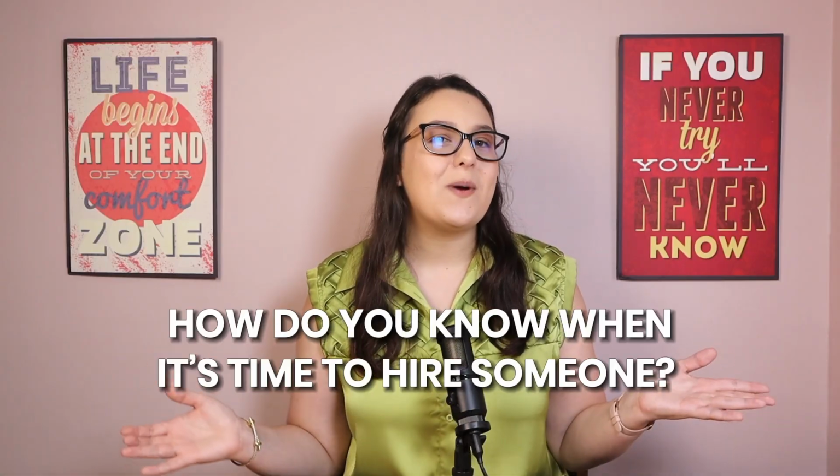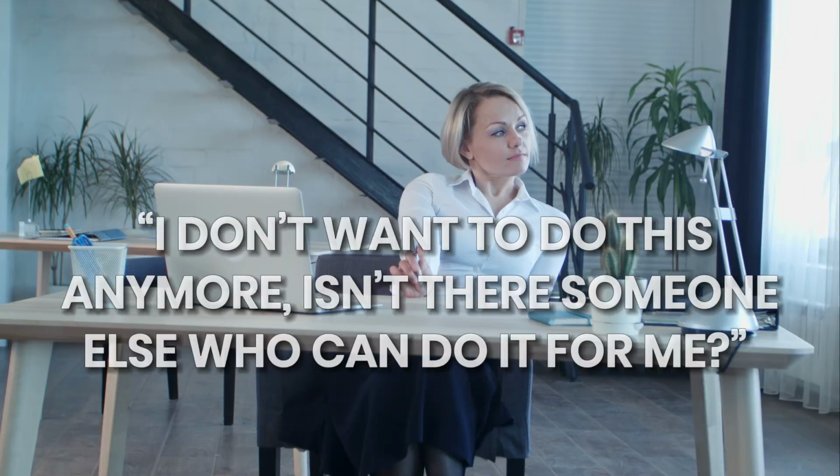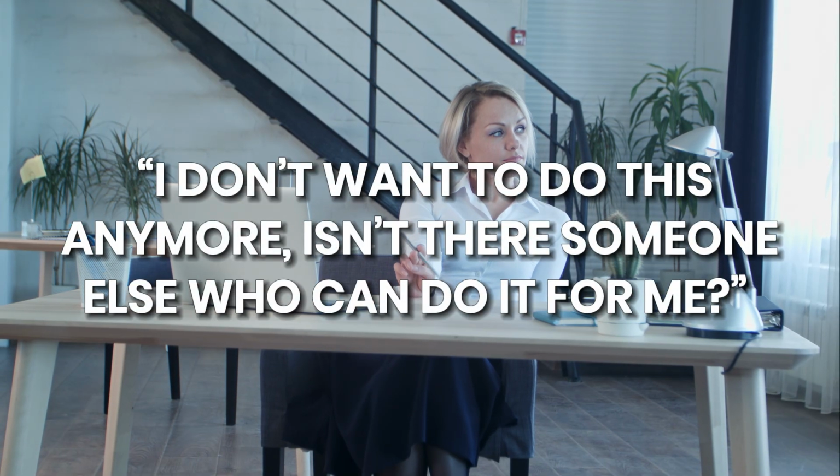The last model we will be discussing is the organisational model, and it's not about staying organised. It refers to the people within your organisation. How do you know when to hire someone? Well, at some point in your career, you will not be having fun anymore, or you'll start feeling overwhelmed, or you'll start thinking to yourself, I don't want to do this anymore. Isn't there someone else who can do it for me? And that's when you know you're ready to hire.